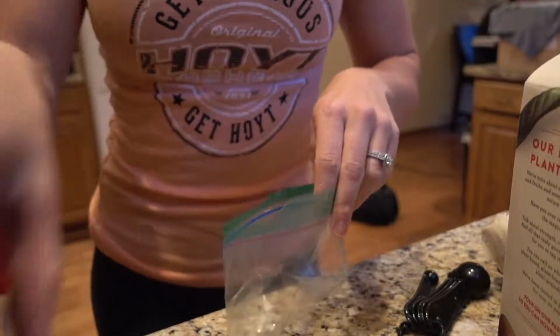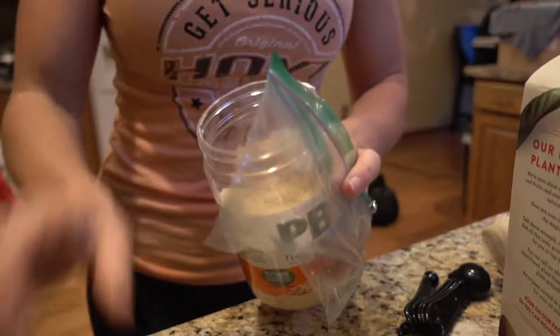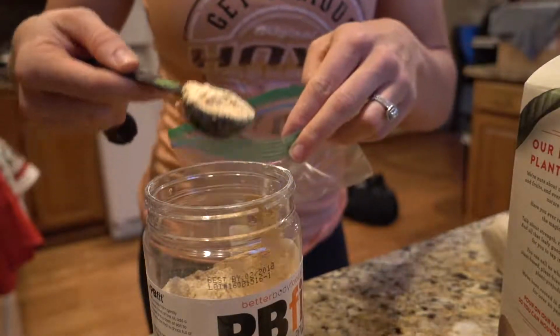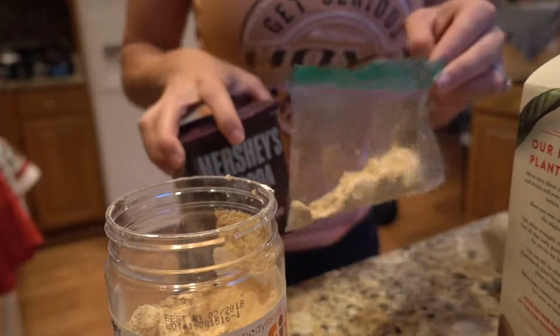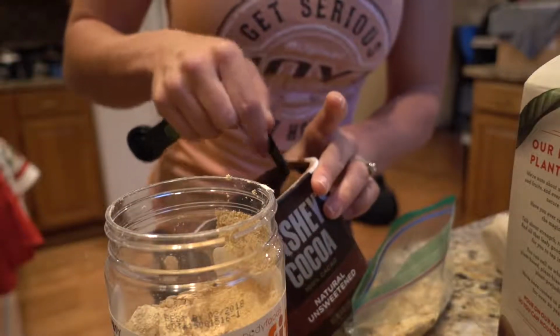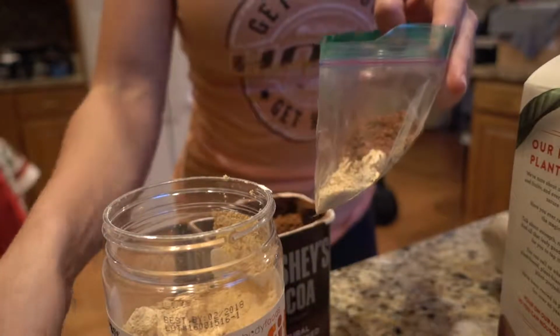Make it even easier in the morning for your frozen banana smoothies. You can get plastic baggies, you can just keep using isolator containers, whatever you want to use, and just pre-make all your powders. So like I said, 2 tablespoons of this. Pre-make all your powder, and then all you have to do is just grab your banana and then grab your baggie and dump it in your blender. You don't have to get all your stuff out. The more time you can save in the morning, I know, the better.